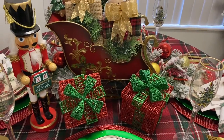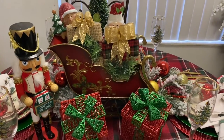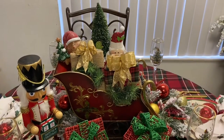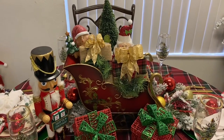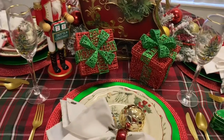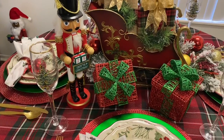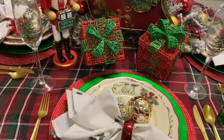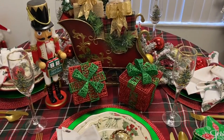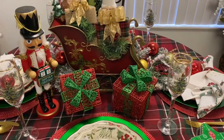And the Christmas sled came from Hobby Lobby last year. And I decided to add a couple of presents, Santa, a Christmas tree, and the gingerbread man. And this handsome nutcracker came from the HomeGoods store as well. All my Christmas decor came from Hobby Lobby, Walmart, the HomeGoods store, and Burlington.